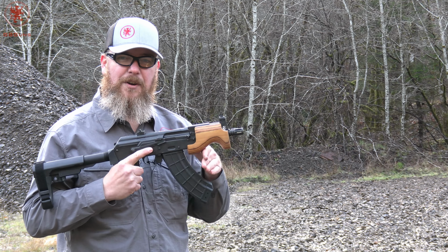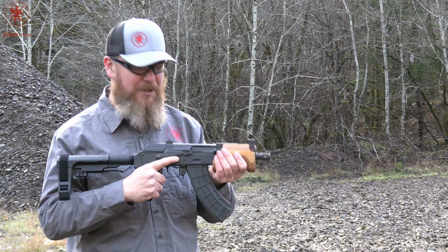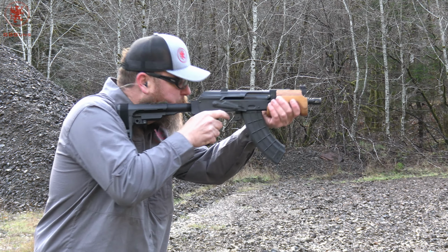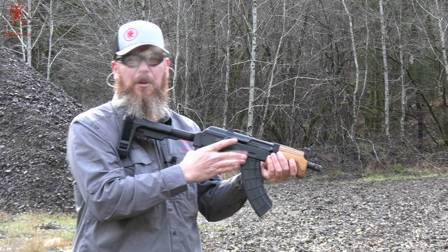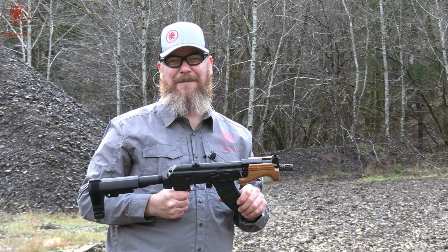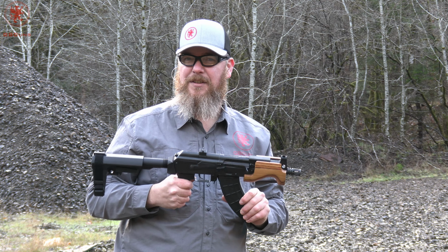The micro has this nice curved piece of wood that really helps you find a place to put your hand. And like I said, 40% of the energy of a rifle in something much smaller, much more compact. Still very controllable. With thunder that rolls for days and a big old fireball. I mean, it's fun and still useful.